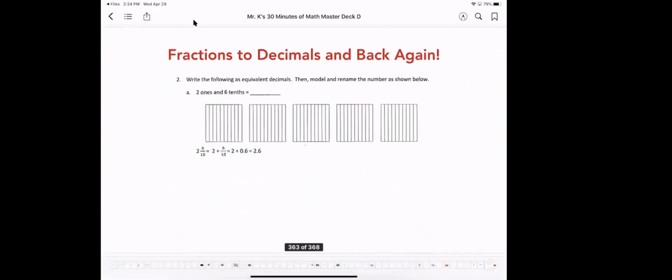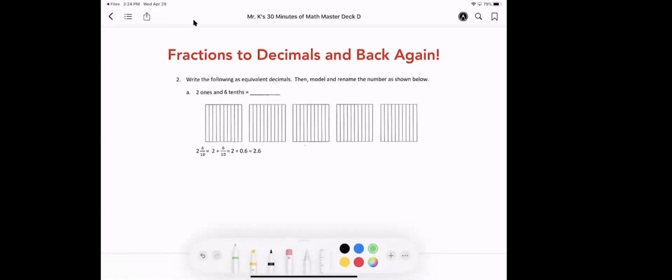All right, let's go back just for a couple of minutes on our fractions to decimals work. Here we're going to show 2 and 6/10, 2 ones and 6/10. Let me do some shading with my yellow highlighter. So that would be two wholes. That's 10 tenths, and here's another 10 tenths, so 20 tenths. And then we had six more. One, two, three, four, five. Okay, there's our six.